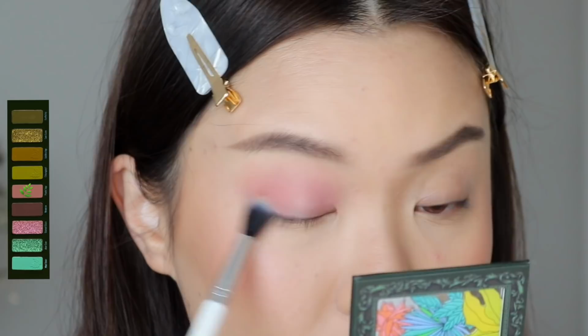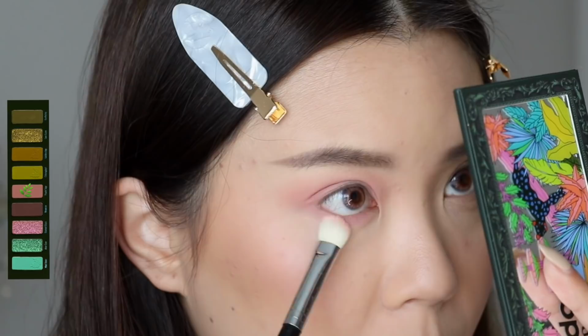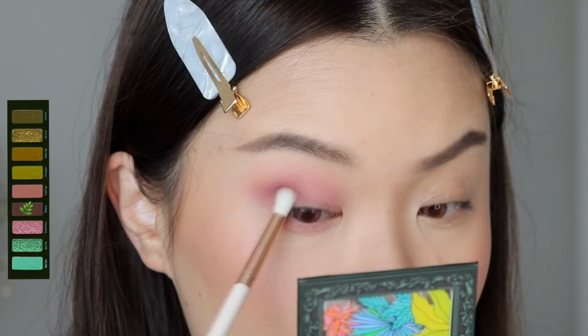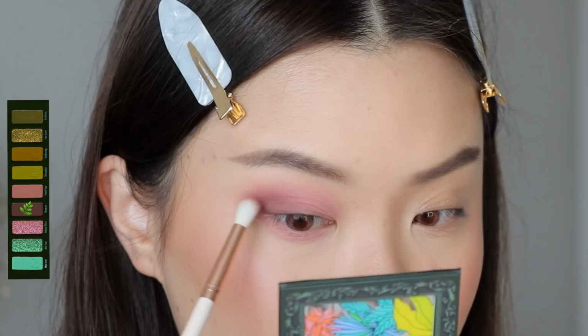So we're also going to take that onto our lower lash line as well. We're just going to sweep that from the outer corner right to our inner corners, and then taking the shade Nouveau, we're going to start packing this on at the outer corners of our eyes just to get the most pigmentation there, and then we will slowly start blending that up into our crease area.